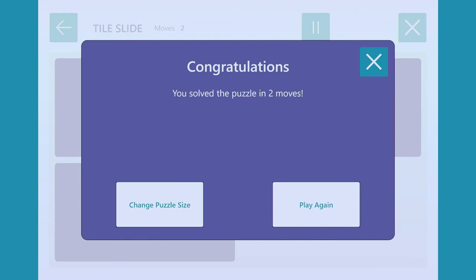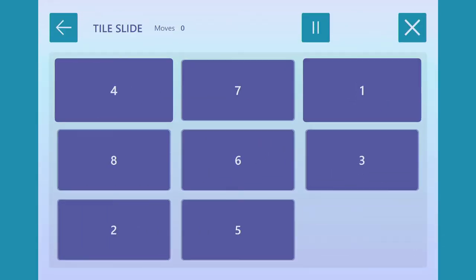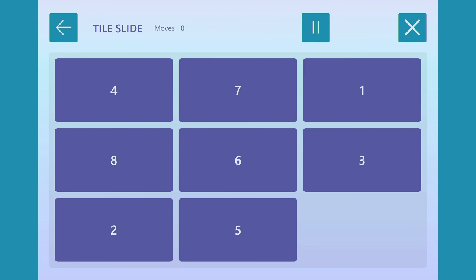Nice job, Bernice. Now she can choose to play the same game again, play with a different game board, or review the board she just played. Challenge yourself by putting the numbers in order in as few moves as possible, or move up to a board with more tiles. The more tiles there are, the harder it gets.